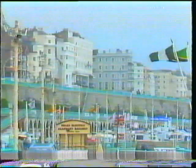Some of Britain's resorts are remote and peaceful. Brighton isn't. It's a traditional seaside holiday town.